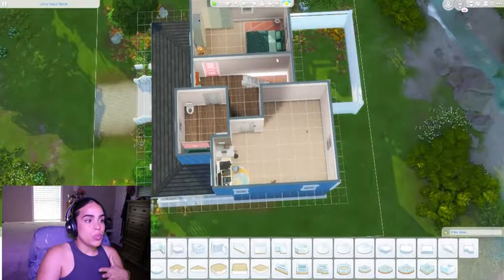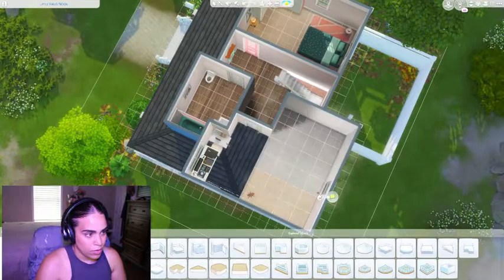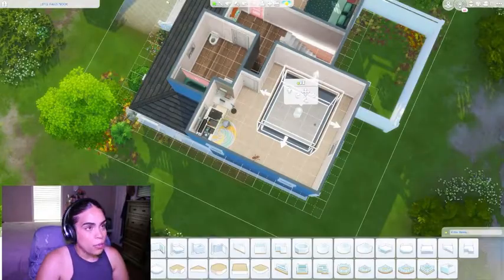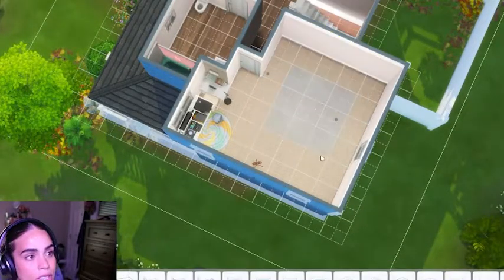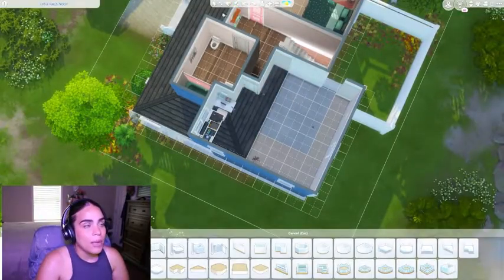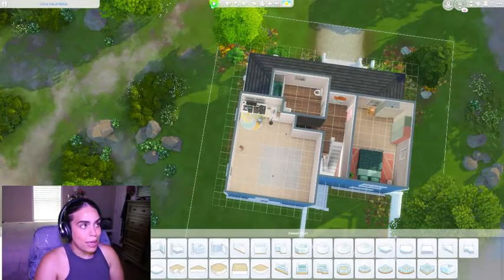Okay, so this is what I'm gonna do. So that works, okay, which is cool. If I push this back, it won't work. So it can't be connected to the wall. That makes no sense! Unless I make it like the center of the room. I'm gonna go back to Google.